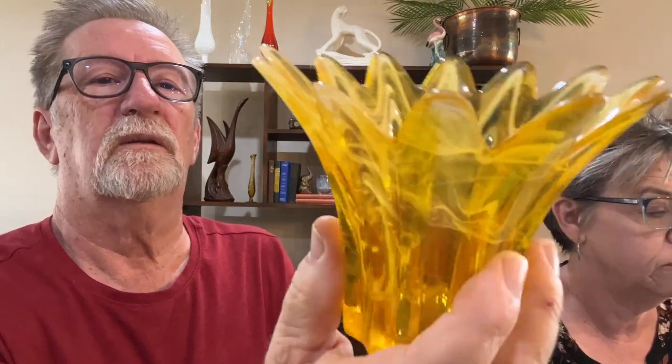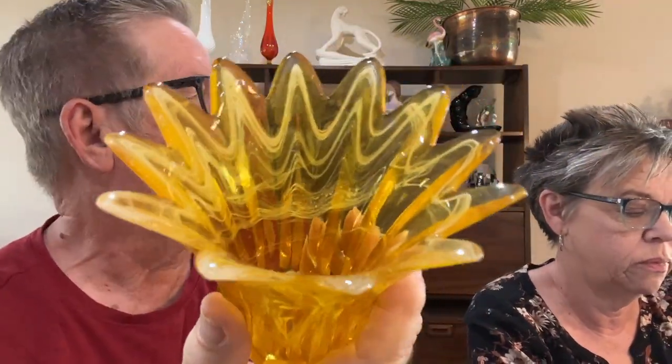Okay, and then we picked up two that are also very similar to those, but these I know were made in Portugal because one of them has a tag. And they're both identical except for their color. So, this one is so wicked cool.